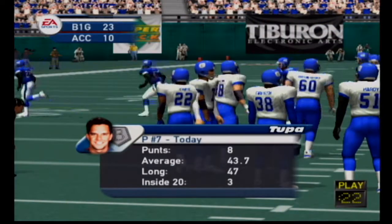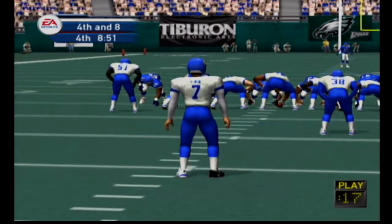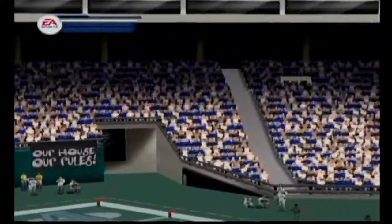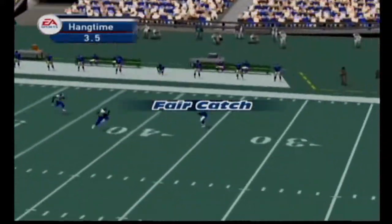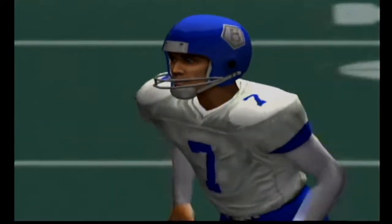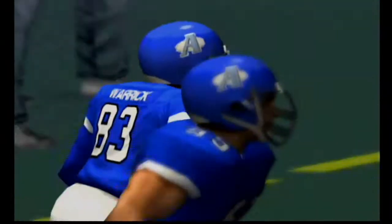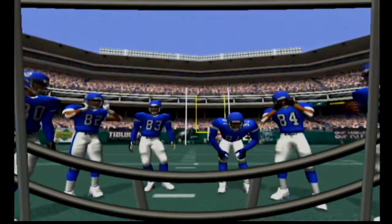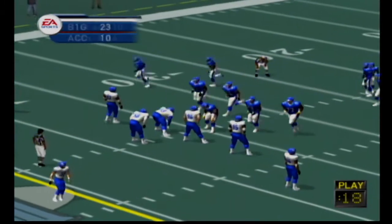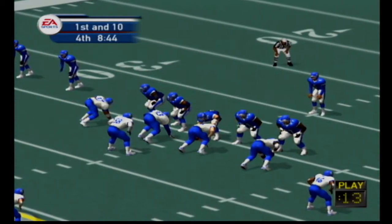Cooper back to punt. Warwick felt the defense bearing down on him there. He did the right thing, concentrated and caught the ball. Split right X 33 on one. Right. Ball on their own 36.